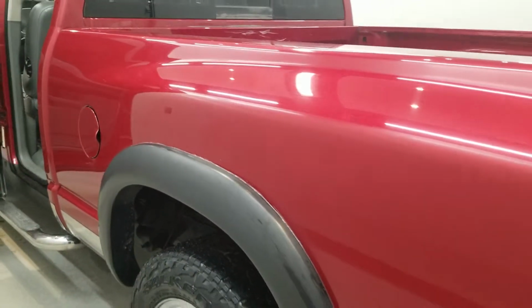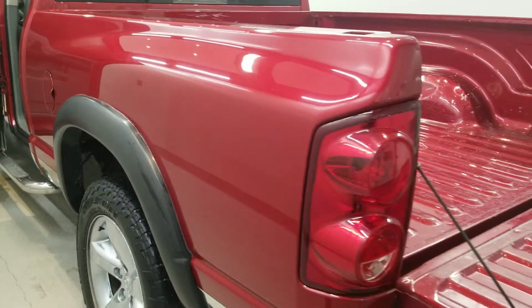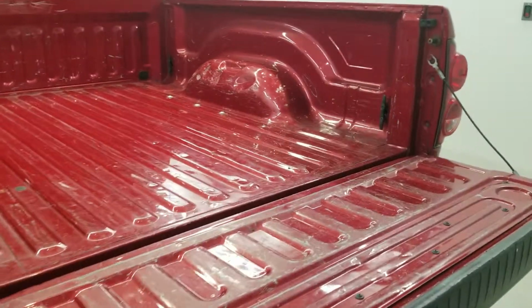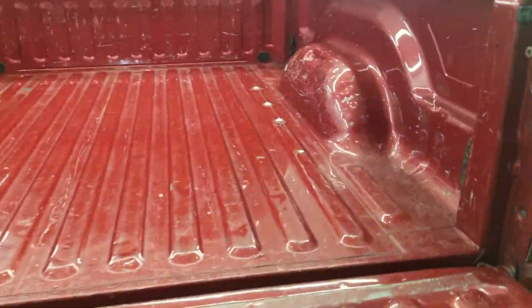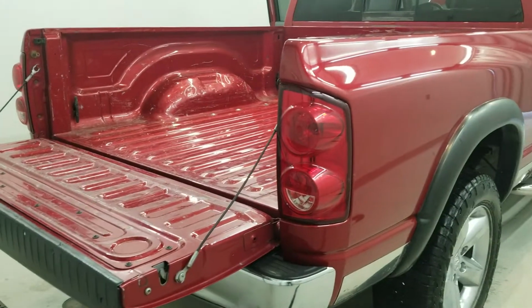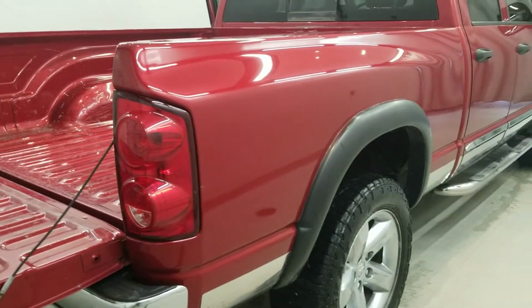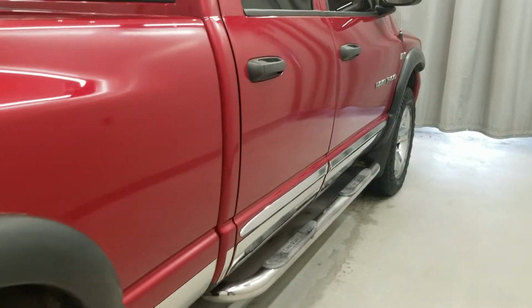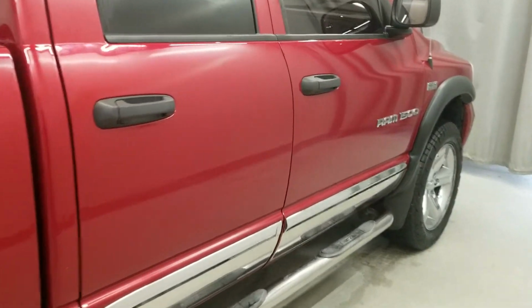Also comes with 4-wheel disc brakes, ABS brakes, dual front impact airbags, front anti-roll bar. Front wheel independent suspension system with electronic stability control, panic alarm, security system. Also comes with a sunroof as well.